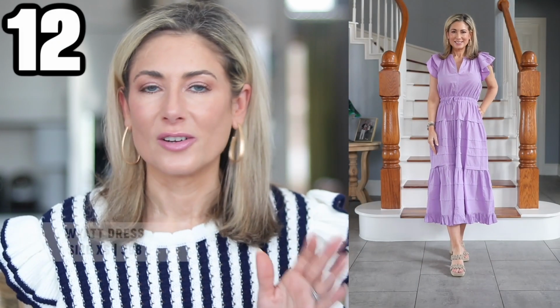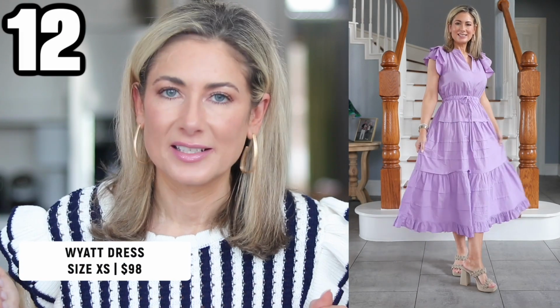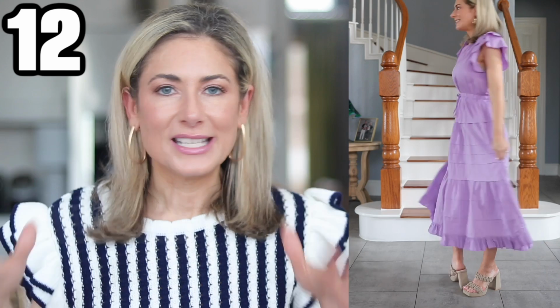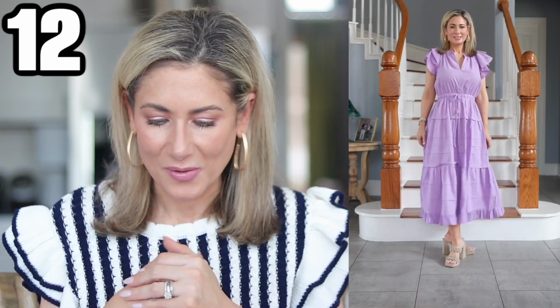The first thing that I noticed about this next dress is the color, this beautiful lilac color. It's just beautiful. And how many times am I gonna say beautiful? Maybe a few more. I like all the tiers. If you know me, you know I'm a sucker for the tiered maxi dress silhouette. So I had to get this one.